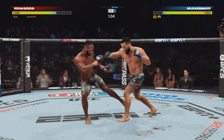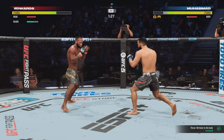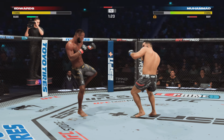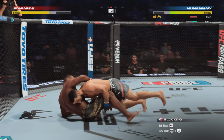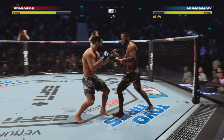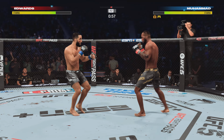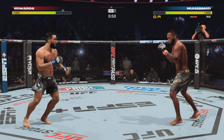Man, where were these calf kicks 15 years ago? Another strike targets that area there. I mean, lands, and once again, it hurts him. It isn't as evident how hurt you are when you're taking these calf kicks. Trust me, it really does take an effect on you. Under a minute now to go. Back to his feet.